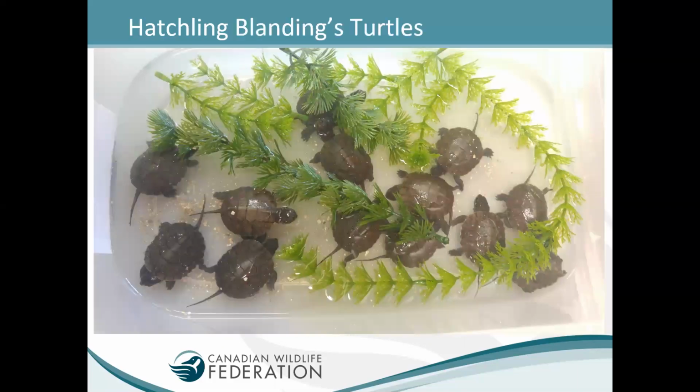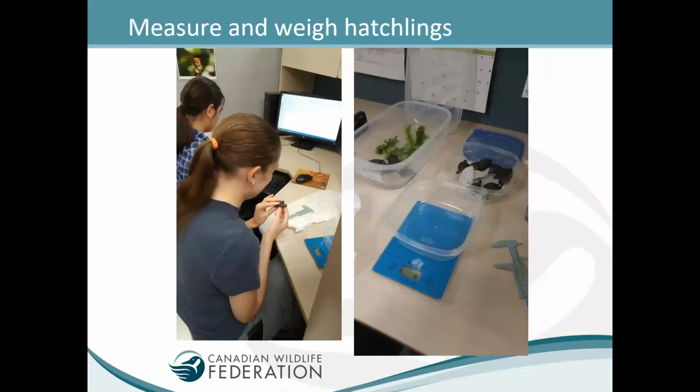and then transfer them to some bins with water. We have some artificial aquarium plants in the bins to provide hiding spaces and just some structure, since they are going to be in environments with lots of aquatic vegetation. And we wouldn't put more than about 10 or 15 hatchlings in a bin like this. If it's a big clutch, we'll use two bins to split up the hatchlings. And we're waiting for the last couple of eggs in that batch to hatch out.